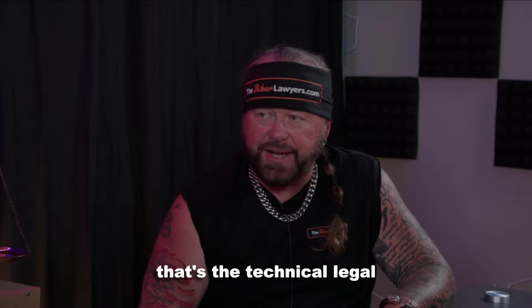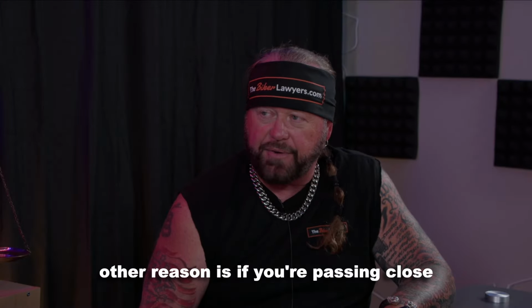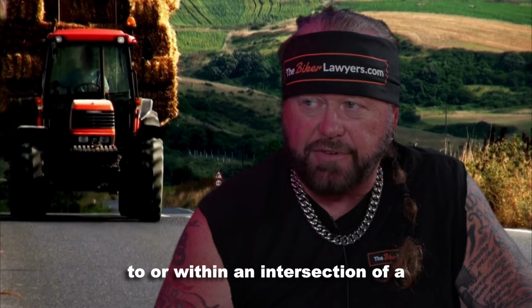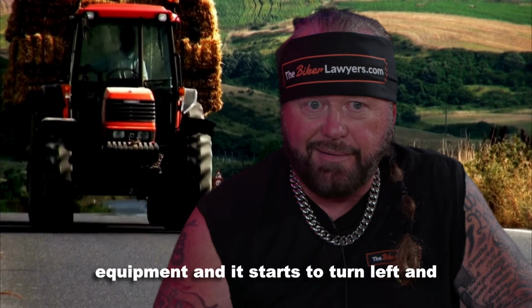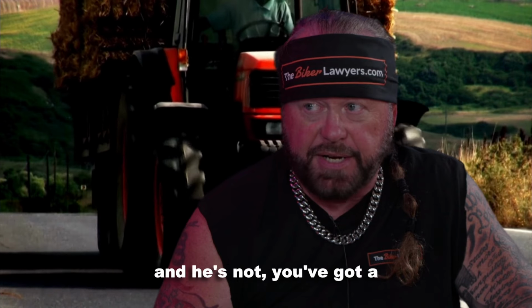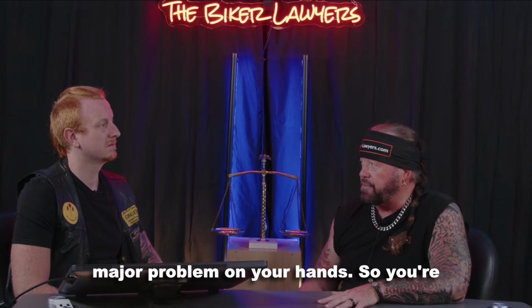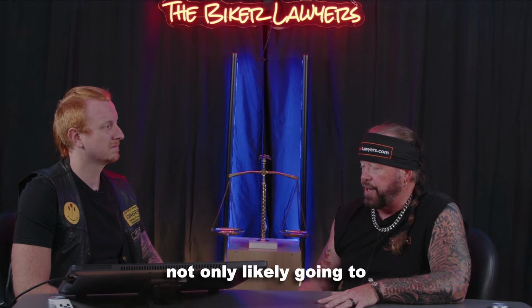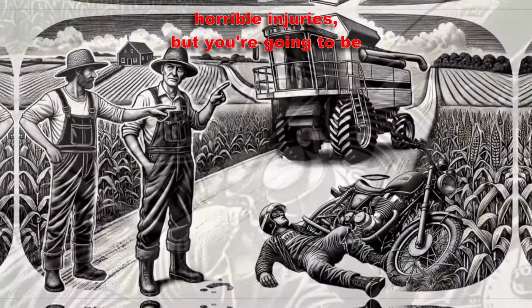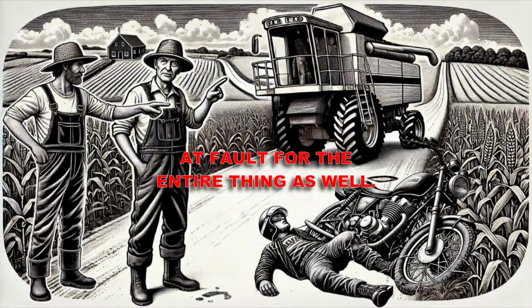That's the technical legal reason not to do it, but the other reason is if you're passing close to or within an intersection of a slow-moving piece of equipment and it starts to turn left and you're going highway speed and he's not, you got a major problem on your hands. So you're not only likely going to crash into that vehicle and suffer horrible injuries, but you're going to be at fault for the entire thing as well.